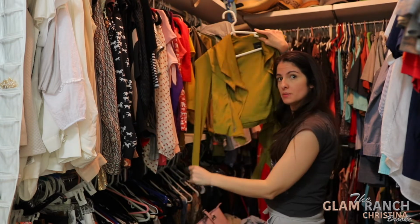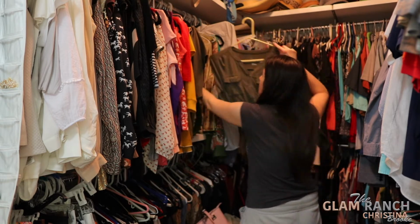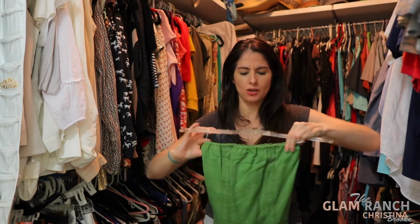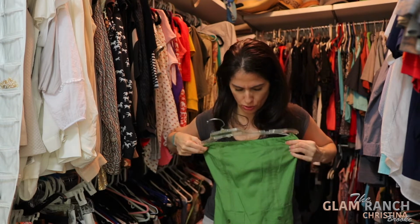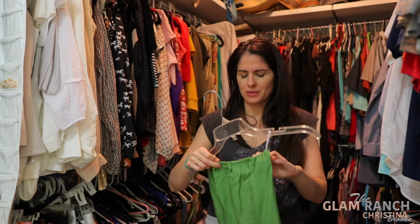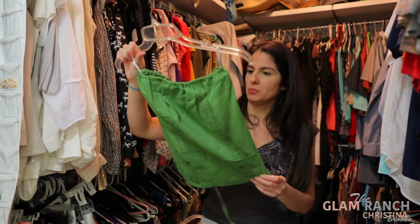I love this from BCBG. So cute. This is recent from Target, so I remember buying this. This is a guayabera shirt. It's like a tube top, and I bought this for a party, I forgot what it was for, but it was an anniversary party or something like that, and everybody had to go in guayaberas, and I went in this, but I don't think this is gonna fit me.